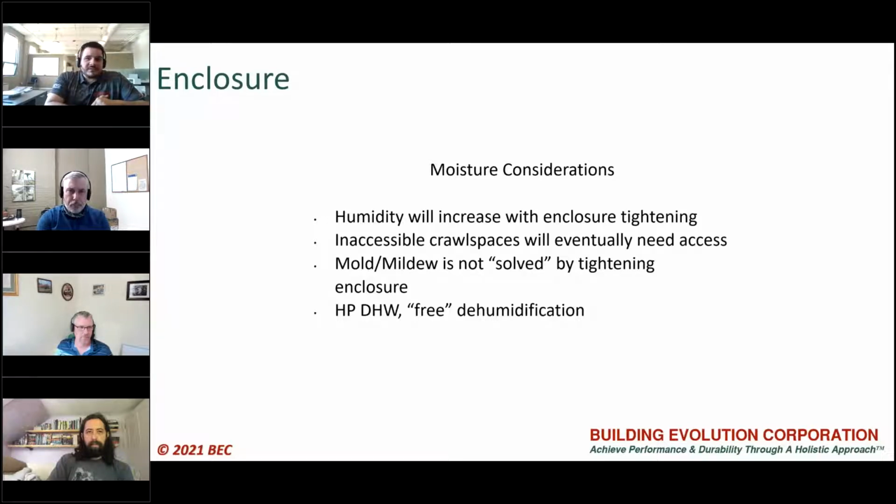Inaccessible crawl spaces. Just because you don't need access right now doesn't mean you won't in the future. Again, people love to run pipes, ductwork, electrical all through these inaccessible spaces, but at some point something's going to happen and you're going to need to get into that space anyways. Why not treat it the right way rather than just digging out a hole?